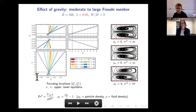And then looking at a difference in density. We have this relative particle density, the ratio of the particle density to the fluid density, subtract 1. So rho s would be 0 if the particle had the same density as the fluid. You can work out the horizontal position versus this relative particle density for different Froude numbers, and the intersection point of the horizontal and vertical lines here is where rho s is 0. So you can see how the focusing position changes.